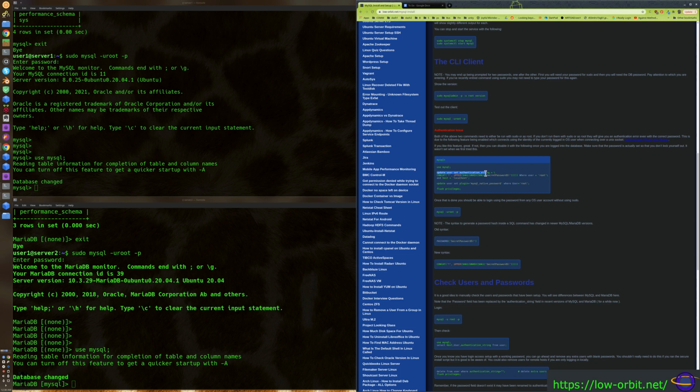Now in newer versions, instead of the password column, they have the authentication string column. And you can't just pass your password to that. You couldn't do it in the past either. You couldn't just assign your password to the password column. You have to assign the hash of your password. Only the hash gets stored.